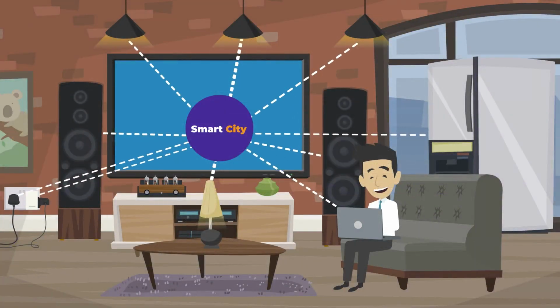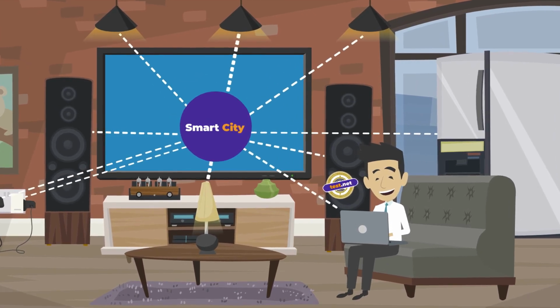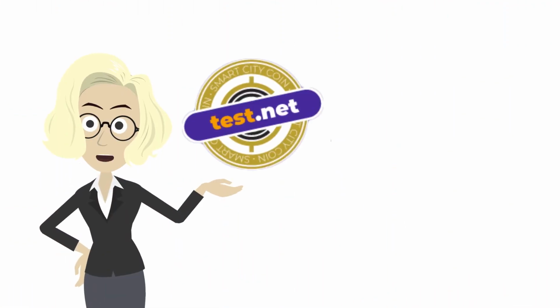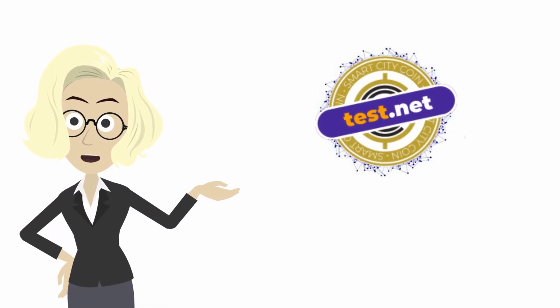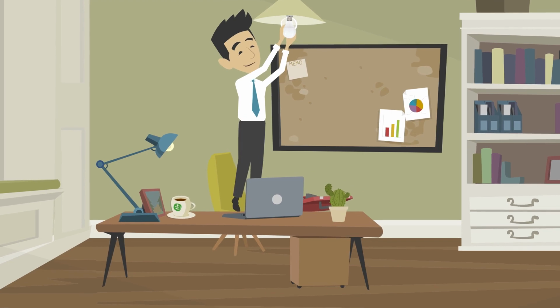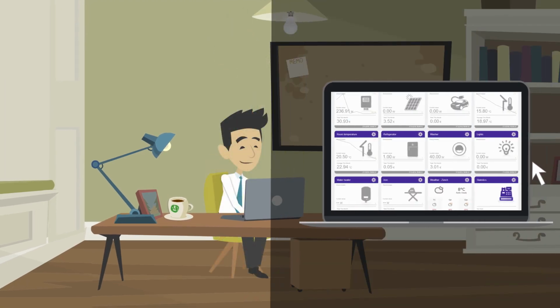Joining the Smart City Community also presents a business opportunity to all community members, as they will be able to collect SCCTN tokens in exchange for their energy data. We are incorporating blockchain technology and the SCCTN Utility Token to provide transparency, traceability, and safety of the entire network and community. The Smart City project has upgraded the Smart House software and hardware with advanced blockchain technology.